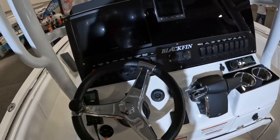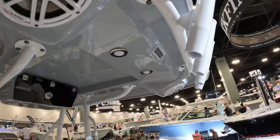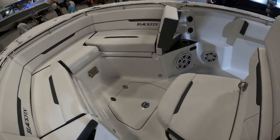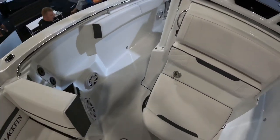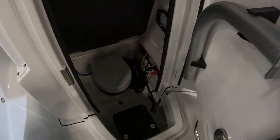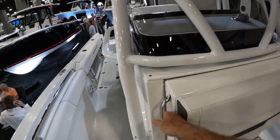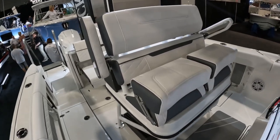Nice helm. Super nice center console right here. Built real strong and sturdy. Forward seating. What I'm talking about. Step down. Get a head in there. Behind that canvas, should be able to get to all your electronics. Nice solid windshield. Gorgeous, gorgeous boat.